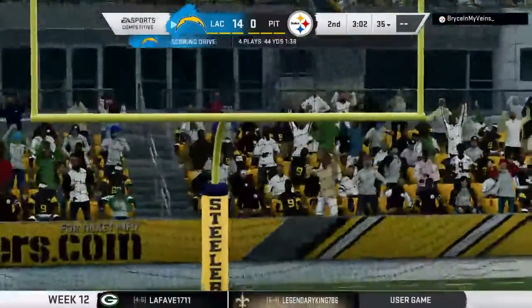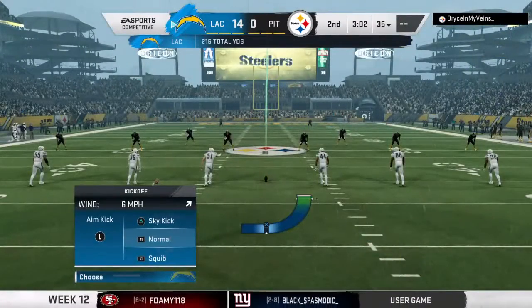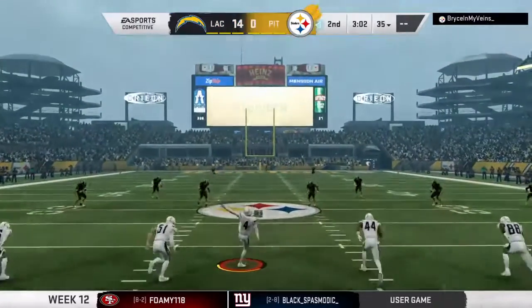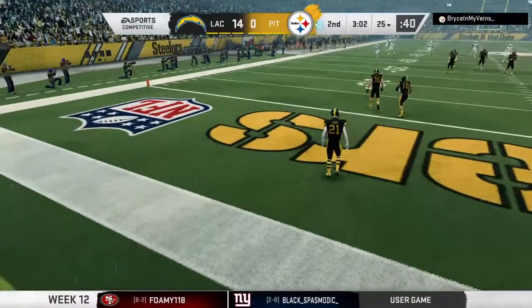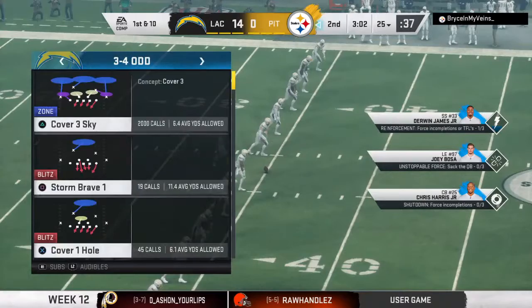Footing always a concern, but the extra point's up and good. And that'll make the score 14-0. Following the touchdown, Badgley out there to kick it away. And that'll carry over the back line of the end zone for a touchback.